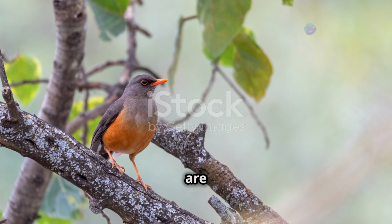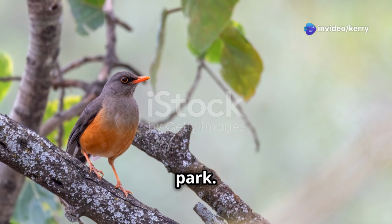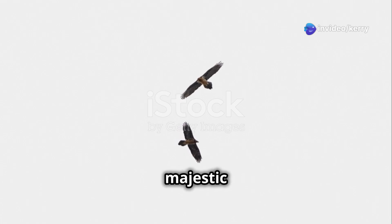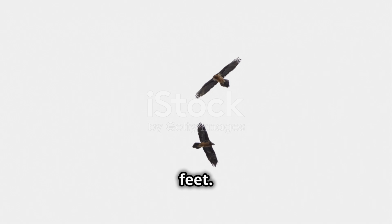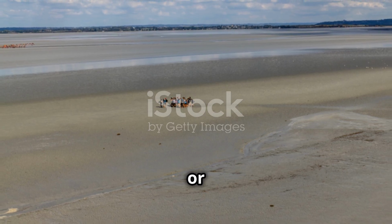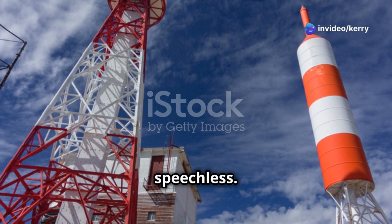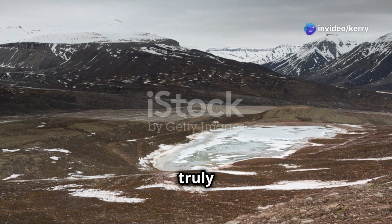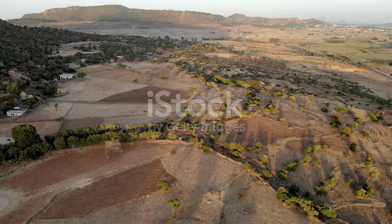And let's not forget about the birds. The Simien Mountains are a birdwatcher's paradise, with over 200 species recorded in the park. Keep an eye out for the majestic lammergeier, a bearded vulture with a wingspan of up to 10 feet. Whether you're an experienced hiker or just enjoy taking in incredible views, the Simien Mountains will leave you speechless. It's a place where you can truly connect with nature and witness the raw beauty of the African wilderness.